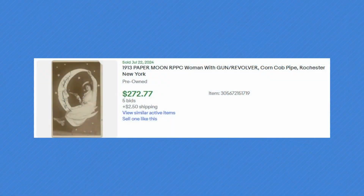Now the first one here, I've talked about this before. It's a paper moon. And what I mean by that, look at this postcard. It's a studio prop of a half moon, paper moon. I always pick these up if they're for the right price, but I will pay up on these because look at the price they get. $273, $72.77. These things are amazing.